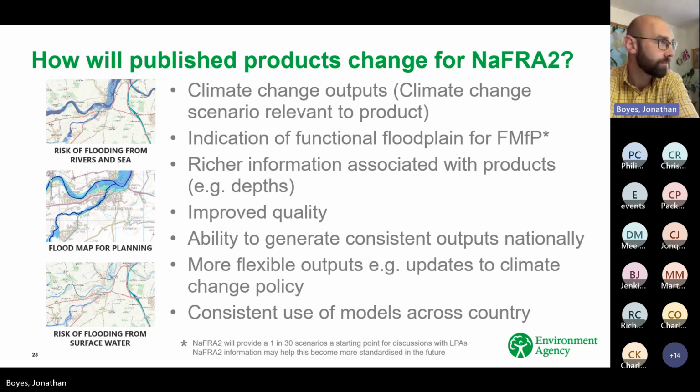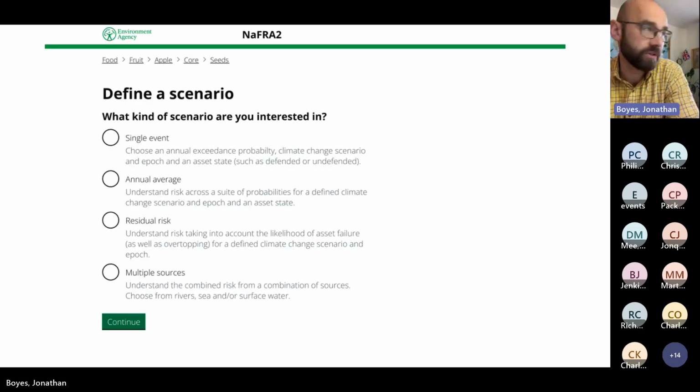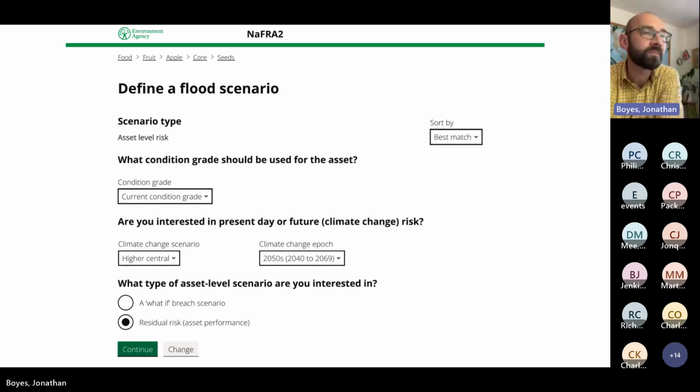They're just being improved. In terms of NAFRA2 itself, and I will just reiterate that what we're seeing now is what is going to be available internally to begin with. This is the sort of thing that a user logging onto NAFRA2 would see. So they would be asked to go on and define what it is that they're wanting to see, whether they're looking at a single event for a fluvial event or a coastal event, or whether they want to see what the residual risk looks like. You'd start on this screen. It would then walk you through building that query.